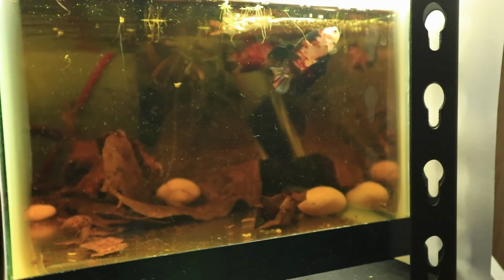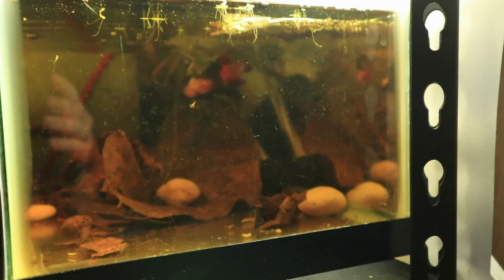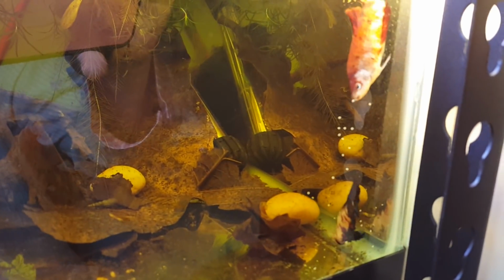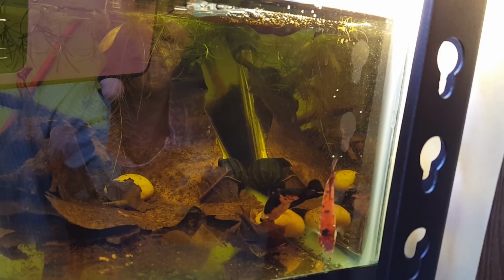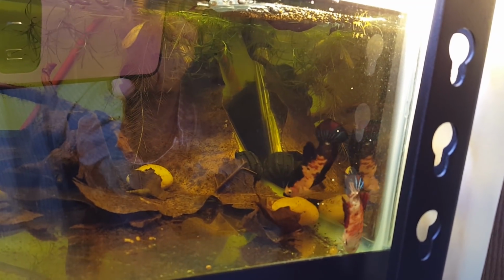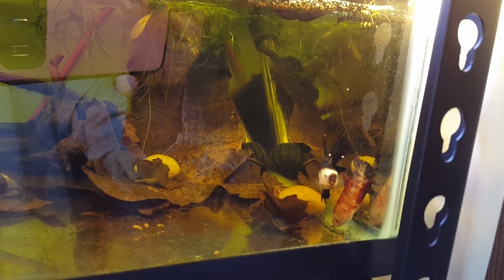So here they are, kind of flirting a little bit before I turn off the light, let them go to sleep, and check on them the next day. To my surprise, as soon as I uncovered the tank, not only did I see eggs, but oh man, Arnold made it rain. I've watched this little guy grow up from a tiny little hatched fry to this big fish, and today he has finally become a manfish.